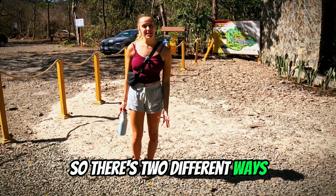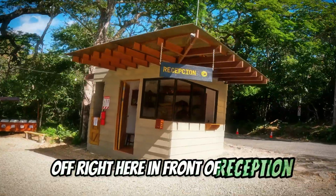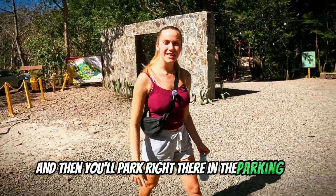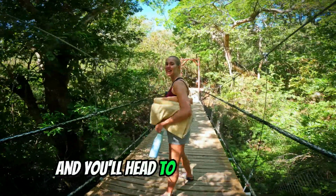So there's two different ways you can book the hot springs and the mud bath. The first way to book is with transportation included, and that means the shuttle will drop you off right here in front of reception. The other way is to drive your own car, and then you'll park right there in the parking lot. After you get parked, you'll go and grab some towels from reception. After you grab your towels, you'll head to this hanging bridge and you'll head to the hot springs.